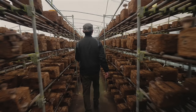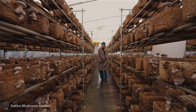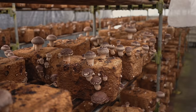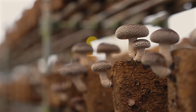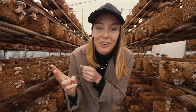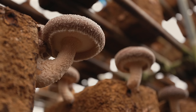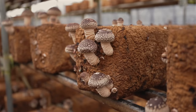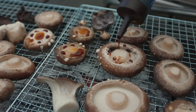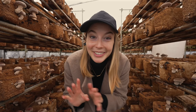My gosh, this is the coolest experience! I'm sure you've heard of strawberry picking, or in Japan they've got grape picking and all kinds of fruit picking, but have you ever heard of mushroom picking? This is a farm experience where you get 30 minutes in here for 660 yen, and you get a little basket and can cut as many mushrooms as you want, then it's 250 yen per 100 grams. Afterwards there's a barbecue experience as well, so you get to cook it on the day. So cool, so exciting.